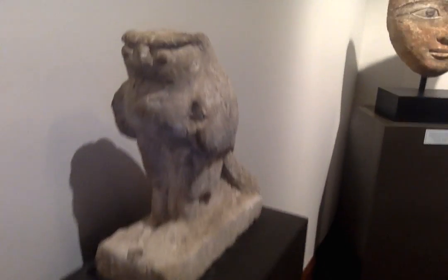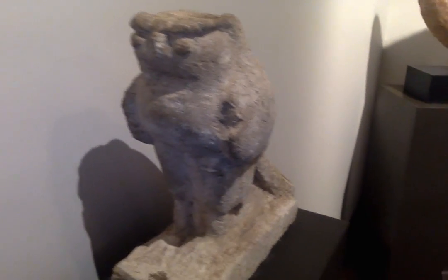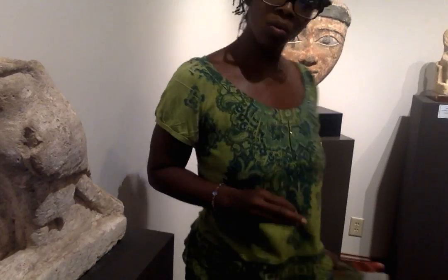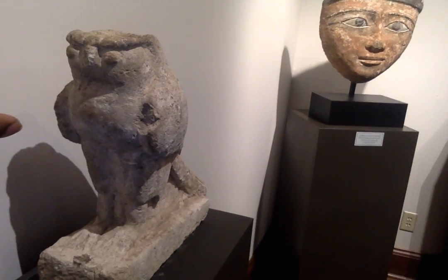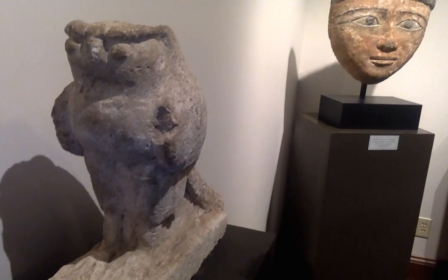Okay, this is the owl, which is Mu. This is the owl, Mu. All right. This is actually an image or symbol of Mu. If it had the mouth of Ra here, which looks like an oval, you would have the word Mu, M-R. So this is M for Mu.